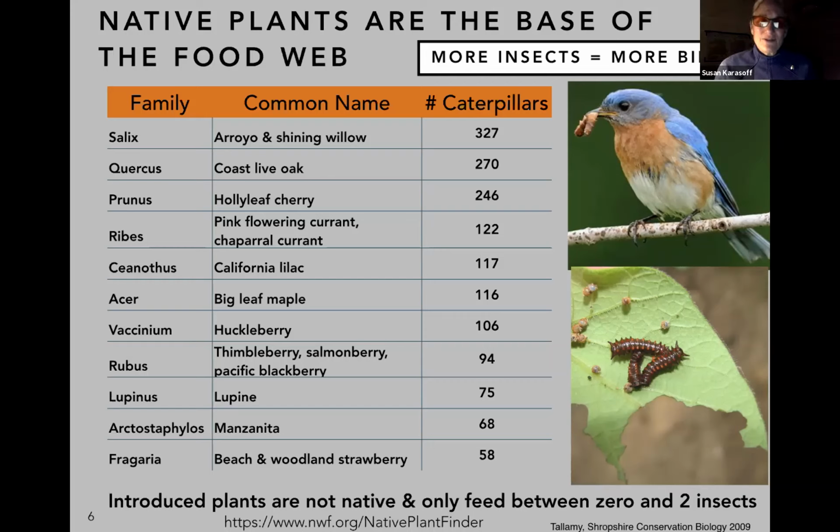His graduate student estimates that one nest of chickadees requires between 6,000 and 9,000 caterpillars to be fledged. And so we've got to have native plants in our landscape to be able to feed those baby birds. They also measured not only native plants, but also introduced plants, and most introduced plant leaves feed between 0 and 2 caterpillar species. So it's just not enough. We've got to have those native plants to feed the rest of our ecosystem.